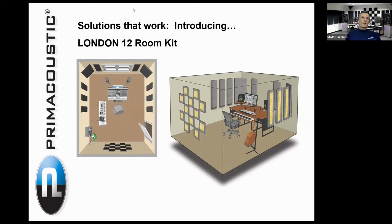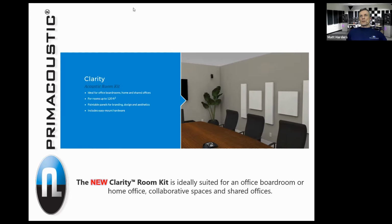And recently, they've also created a Clarity Room Kit, which is for boardroom situations. It's a little bit different from their previous kits in that really it's just two different panels that you can arrange however you wish, so that it looks good around the room. They're white, and you can paint them or you can print on them.